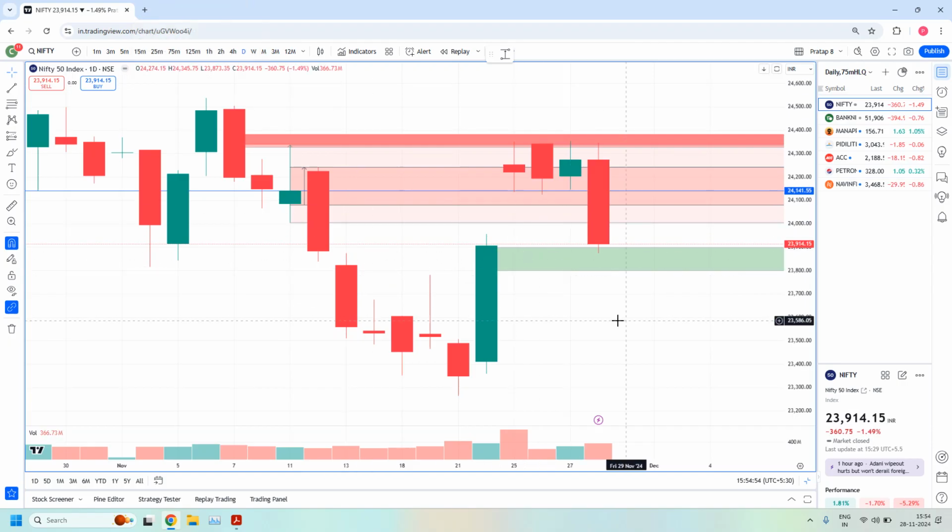Now let's get into the analysis of Nifty and the new stocks that are going to be added into the F&O list. First we will discuss the Nifty trade. Then we will discuss the 45 stocks that are going to be added to the F&O list, and then we will analyze the performance of high liquidity zones.